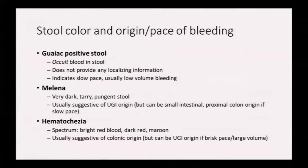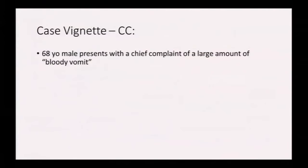Bright red blood, dark red, maroon. And remember, that can also be an upper GI bleed, too, if the patient is unstable. You can have an upper GI bleed, so that doesn't tell you anything.